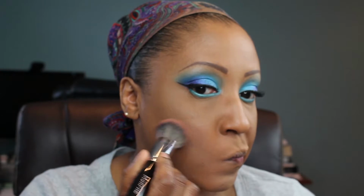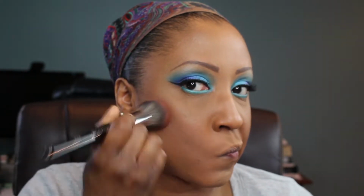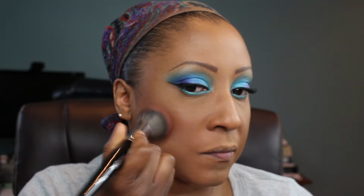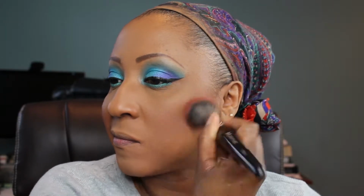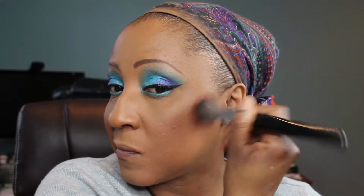And now to finish up the face, this is the MAC blush in the color Raisin. And I'm using, I believe that's a Morphe tapered blush brush that I'm using to apply it with.